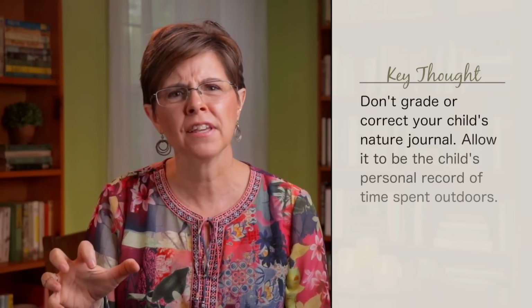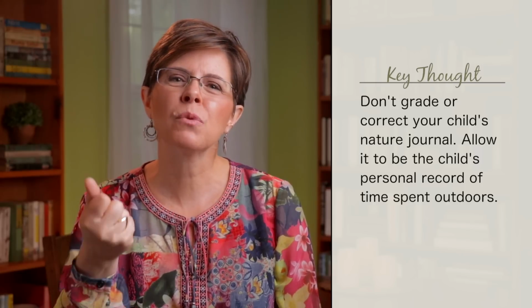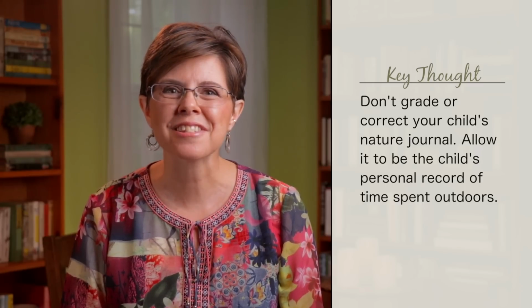Your nature notebook should be a reflection of your own personality. So don't grade them, don't put pressure on the kids that it has to look a certain way. Just guide them in forming those relationships with nature outdoors. And the nature notebook is just a record of those observations. You might want to get them all focused and give them some direction to begin with.